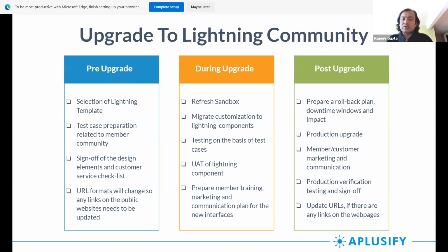Does it make sense to try to upgrade on a page by page basis, or rethink it, because now these are Lightning components that you can build various functionalities in your community. Other than those two changes, this upgrade checklist is exactly similar.